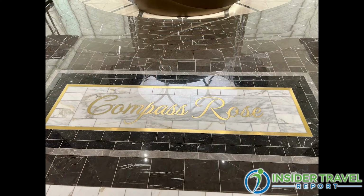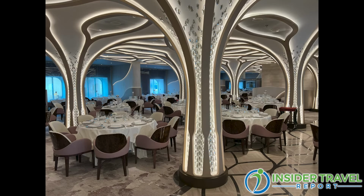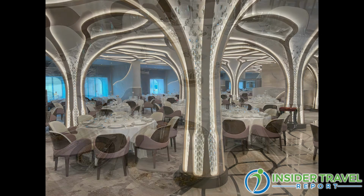I know you've probably taken some from the other ships, but let's talk about these dinings, and let's start off with Compass Rose here. This is your sort of main dining on all the other ships, but what's different about it here? Actually, we are very proud about Compass Rose. I think it's the largest specialty restaurant at sea.